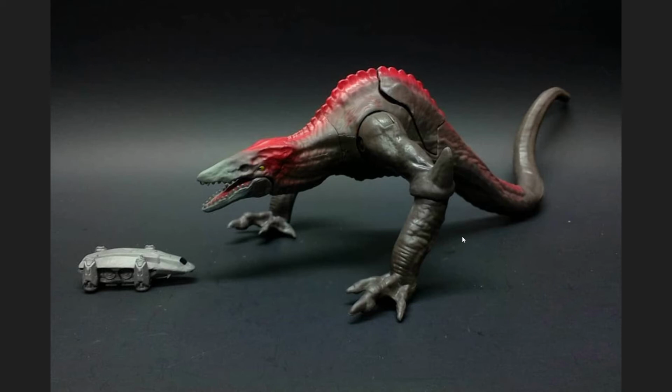Sorry. But yeah, really odd paint scheme I decided to go with this Skullcrawler. Again, this is a 6-inch figure, so it's pretty big. But yeah, it looks like we obviously have jaw articulation, which is awesome.